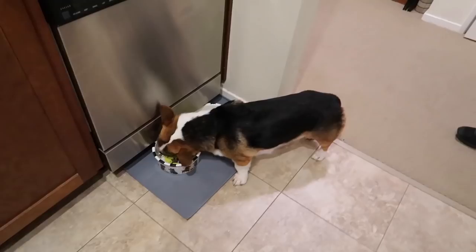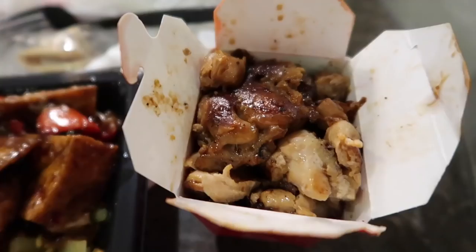Eat in peace. Meanwhile, I gotta go and grab some food myself. Just gonna go and grab some authentic Chinese food. I got eggplant tofu, orange chicken, and a side of teriyaki chicken.